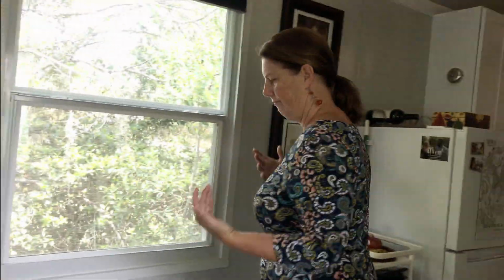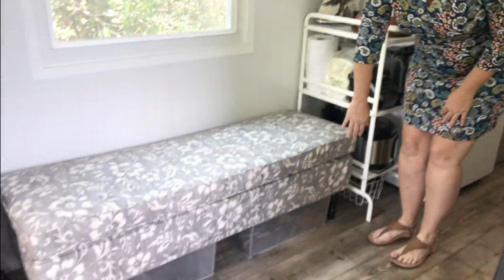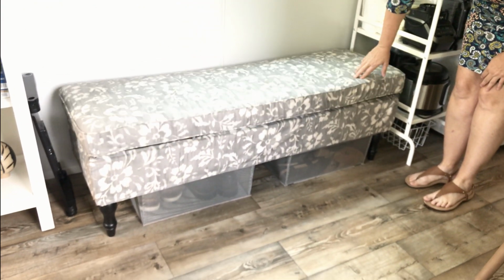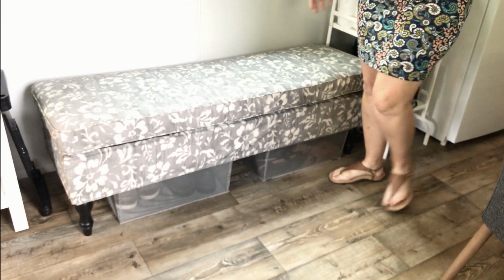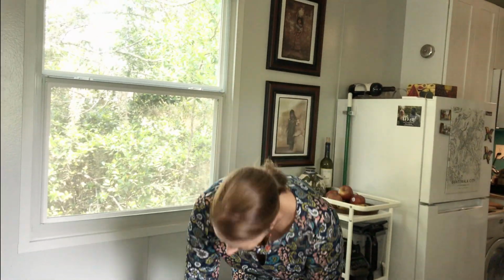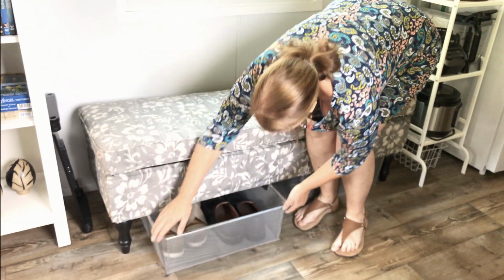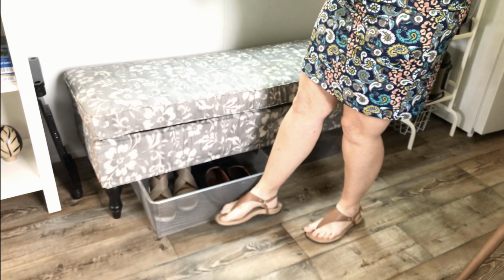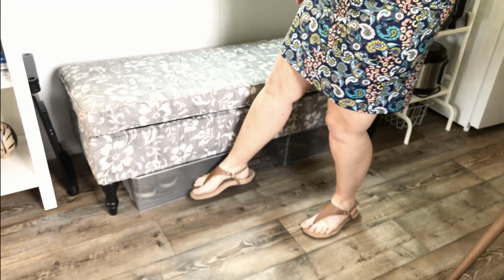So another one of the IKEA little features is that they have benches that are also storage as well. And then, of course, you're in a tiny space, you need to take advantage of every aspect of tiny spaces. So I got just the right height of baskets here, and this is where we keep all our shoes. Right, and it's convenient because it's right next to the door.